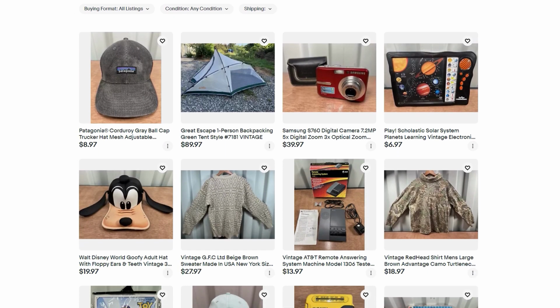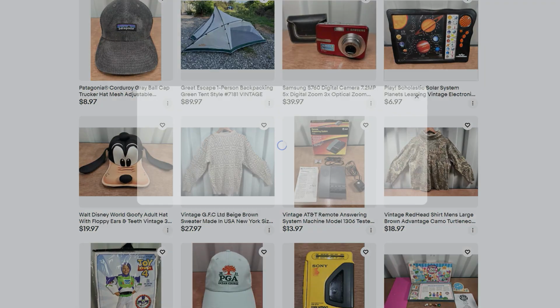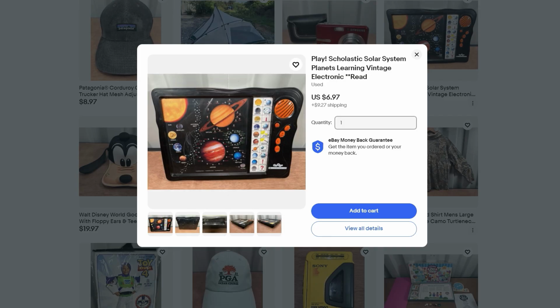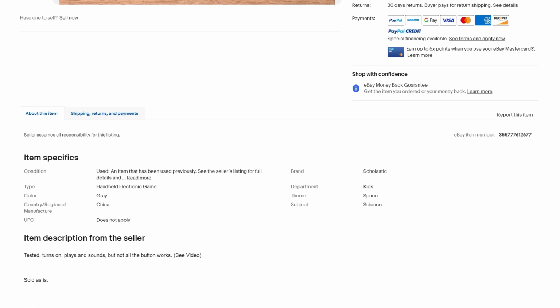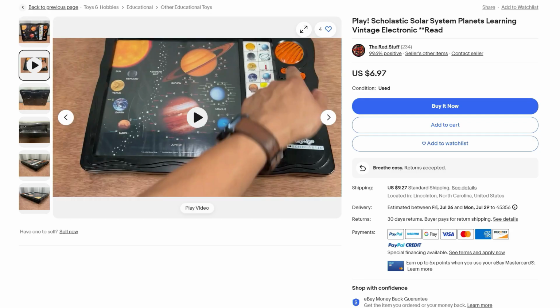Here's a tent and a camera. Like selling something like this for $6.97, even though you're charging shipping. We got "Read" up there too, so it might be not working. Tested, turns on, plays, and sounds, but not all the buttons work. In my opinion, throw it away. It's just never going to sell, I don't think. Unless this is something that's worth like $100 working, right? Someone's willing to fix. I don't think it's ever going to sell.